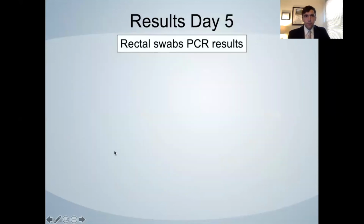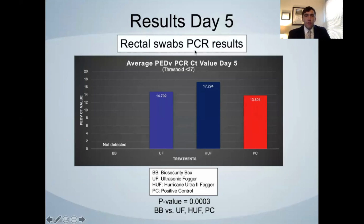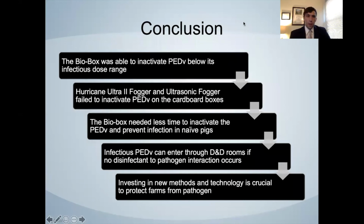interaction. The results on day 5, the rectal swabs I submitted for PCR analysis showed that none of the pigs in the biosecurity box became infected with PED, whereas the average, again, these are numbers of the average CT values of all the other treatments did become infected with PED. And when we did statistics, the p-value is 0.0003, that is comparison of the biobox versus the other treatments.